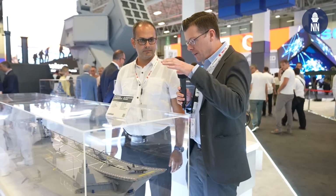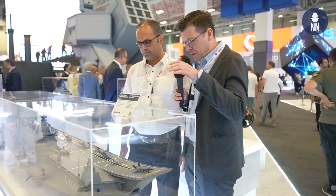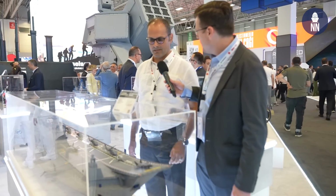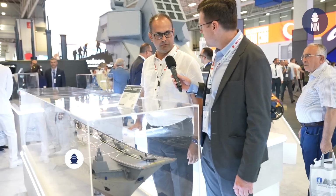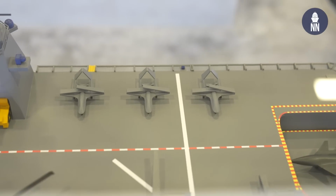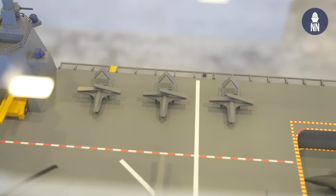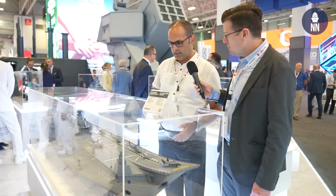Tayfun, what is showcased on this model? We see a number of UAVs as well as helicopters. Yes, Xavier. TCG Anadolu has joined the Turkish Navy a few months ago. It's our new flagship. It's famous by its drone launching capability and the launching and landing capabilities.